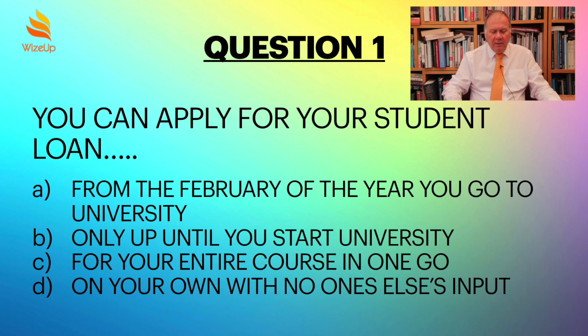Is it A, you can apply for your student loan from the February of the year you go to university, B, only up until you start university, C, you can apply for your entire course in one go, or D, you can apply on your own with no input from anybody else.